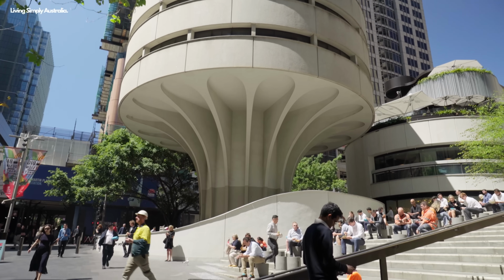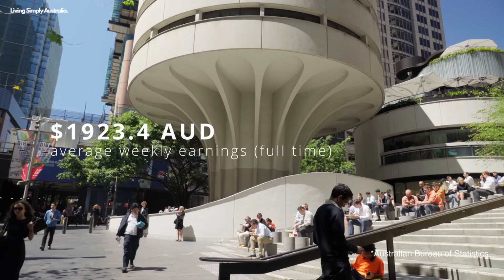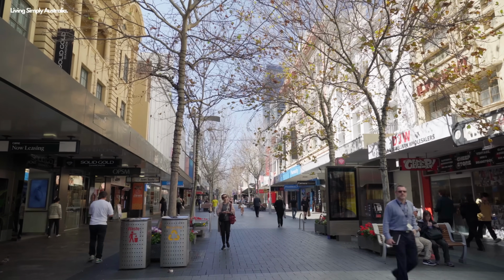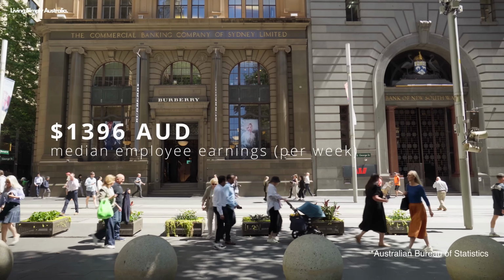According to the latest ABS reports, the average weekly ordinary time earnings for full-time workers in Australia are around 1,900 Australian dollars per week. I know that this may sound very high, but remember that this is average weekly earnings, and median weekly earnings are almost 1,400 Australian dollars per week. Now, knowing all this, let's get started.